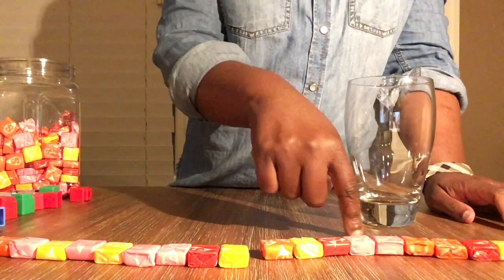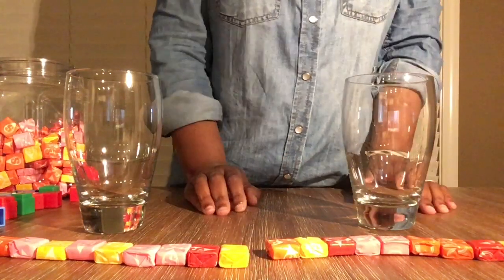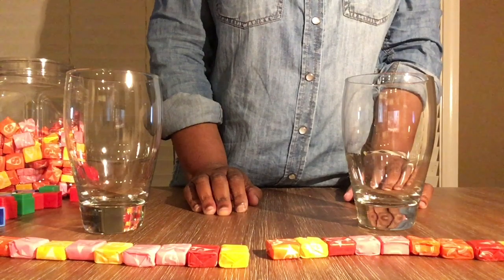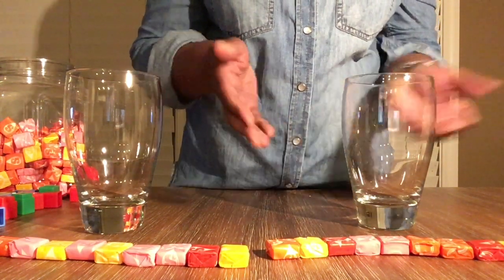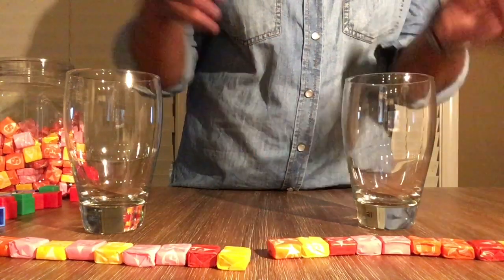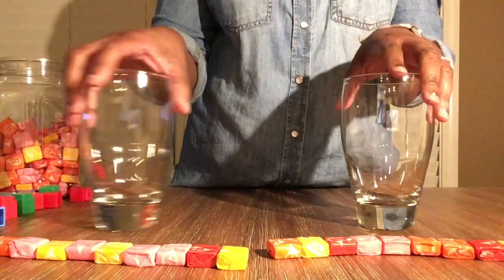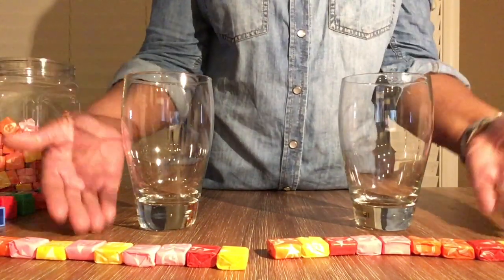Wow, I have 9 here and 9 here. So if someone said which glass had more, I would say they are the same, because I have 9 that came out of this glass and 9 that came out of this glass. The same. Wow, how did I do that? I just stuck my hands in. I didn't even count. 9. They are the same.